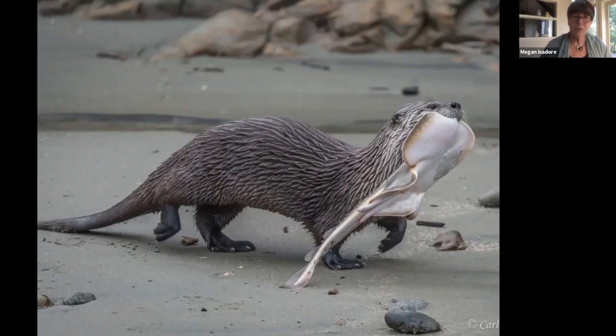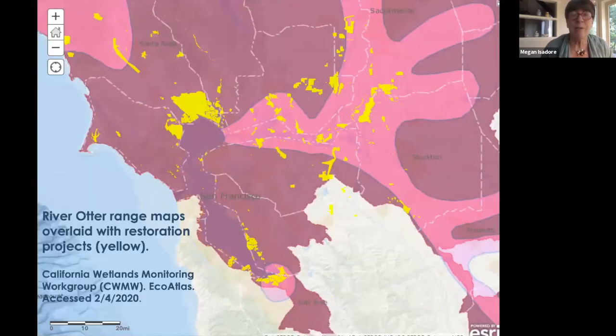And I'm going to move on to a couple of examples of why restorations are important.